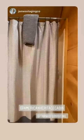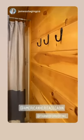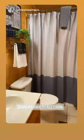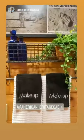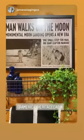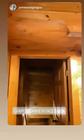We put some blue accents in here. We did not add red. It's super tasteful. It's not like over the top American in here. And that was kind of our goal, just to keep it simple and just like pay a nod towards American heritage, which we did through the shower curtain with the blue, the antique blue bottles, and man walks on the moon and newspaper art. So yeah, really love this bathroom. Again, there's another giant, super cool log.